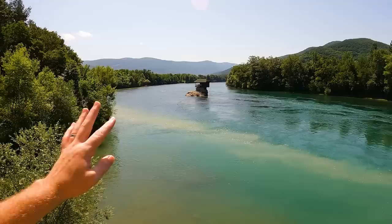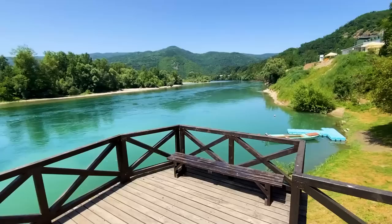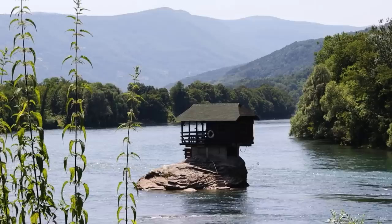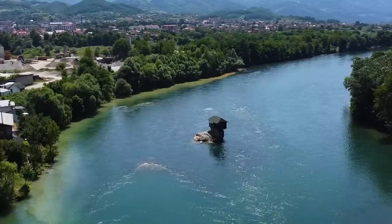Because the story is, back in the 60s, a bunch of teenagers were swimming back and forth across the Drina River, and they ended up resting on this rock to get away from the epic waves of the very big river. So you can imagine these guys built this house as a place to relax kind of halfway on their journey as they swam across to Bosnia on the other side of the river. So I absolutely love the Drina River House.